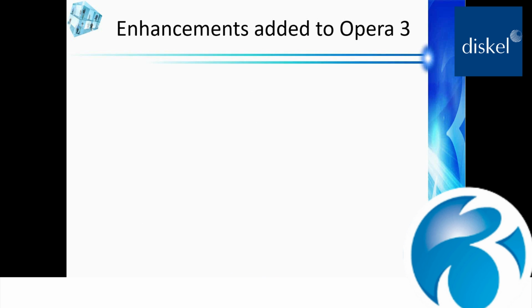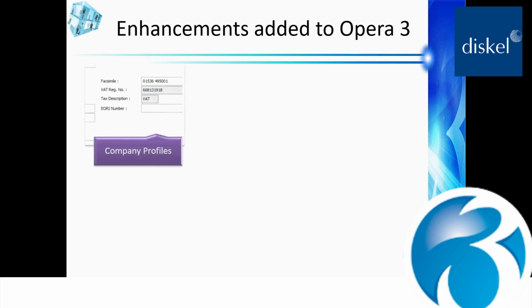Let's have a look at the enhancements added into Opera 3 version 280, and these are summarised as follows. Firstly, in company profiles, to move goods between the UK and the EU from the 1st of January 2020, businesses must obtain an Economic Operators Registration Identification number, the EORI, from HMRC. Opera 3 company profiles has been enhanced to add the EORI field for the business to record their number. That means the customer or the partner can then also add the EORI number to various reports, documentation, etc. produced by Opera 3 where required.